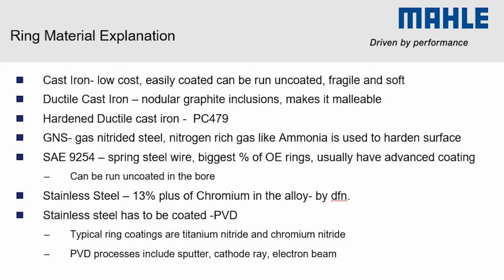We talked a little bit about this, but we'll hit it one more time. We're about done here, but again, ring material explanation. We used that gray cast iron for years because it was low cost. As a matter of fact, when I started, we had a foundry out here in Muskegon, and it was really cool. You could go in and see them actually cast the rings. It was amazing. I'll never forget my visit there and seeing how they cast those rings. We cast rings every day in the foundry there. We could run them uncoated in economy sets. We could use a wire spray moly, or later a plasma moly, and coat the top ring.